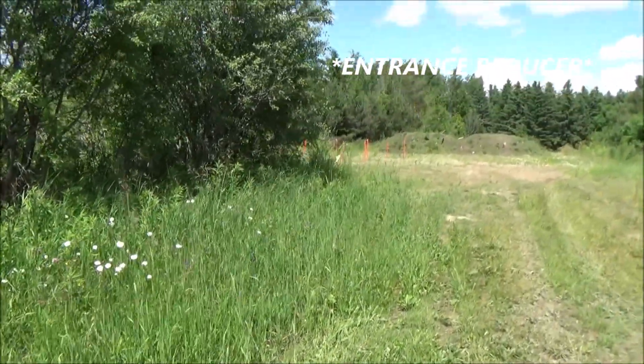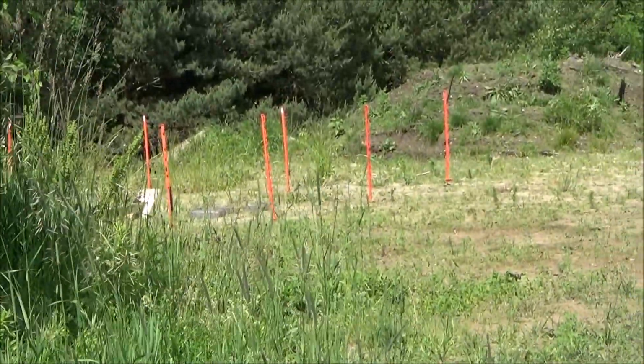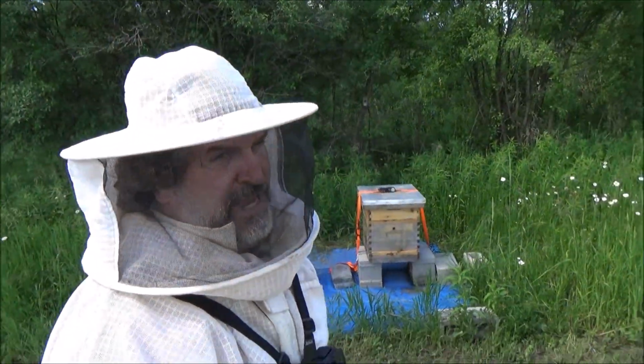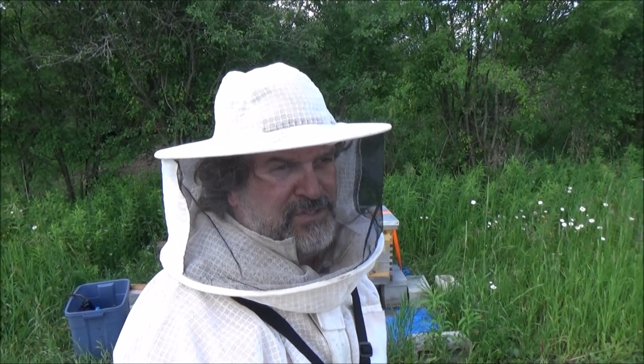You see my new bee yard over there, right? See the yellow, or sorry, the orange stakes? There's still a couple of days before I can get that electrified fence happening. And if the bear comes back, a small opening is better for them to be able to defend themselves.